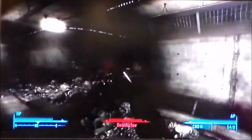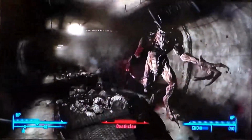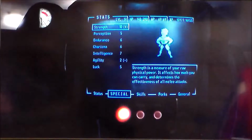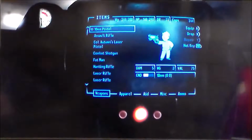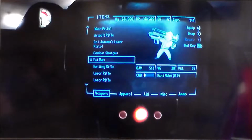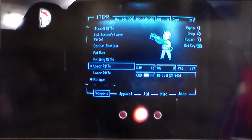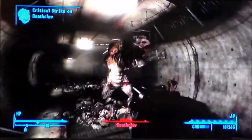What the hey? There's no way that's realistic. There's no way the Death Claw would be able to go down that hole. That's unfair. Use a man air gun. I don't have any. Yeah, I have like nothing for guns right now. Compare that. I'm glad we saved before we came in here so I didn't have to walk all that way again.